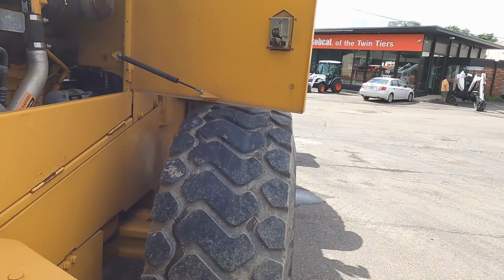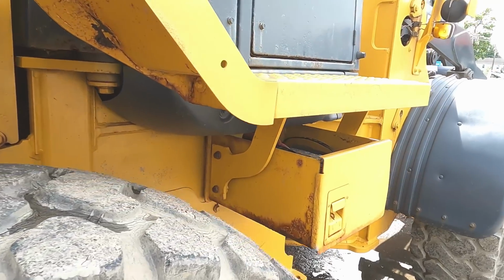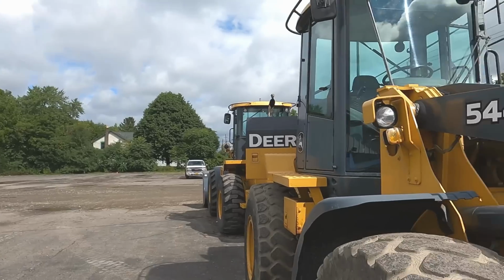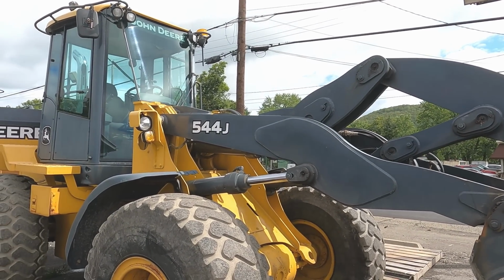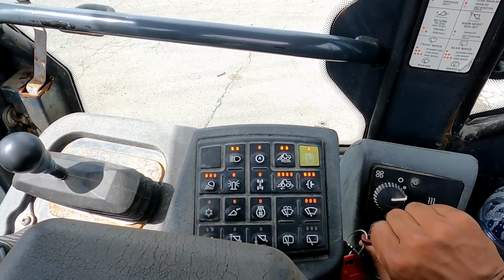The rust definitely scares me a little bit, but again, for what we're going to do with it, it's not too bad. If I was running this machine for 8 to 10 hours a day, I wouldn't be looking at these older machines. Definitely looking at something a little bit different. But for what we're doing, I think one of these should make a good machine. I just got to work out a price. Just got to work on the price with them.